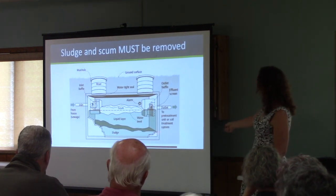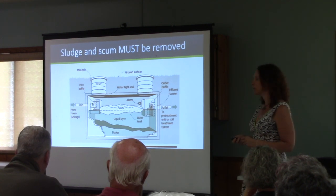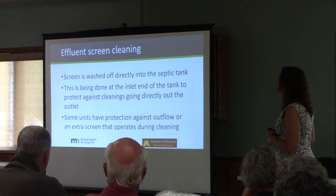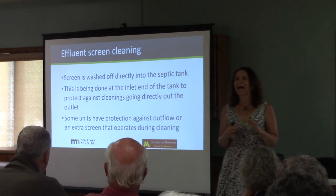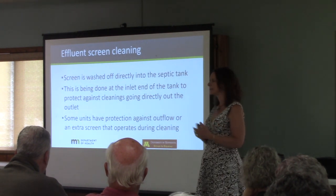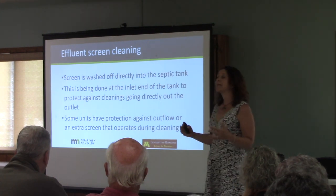So sludge and scum have to be removed. The only way to do it is through a manhole. Effluent screens need to be cleaned. The screen has to be washed off directly into the septic tank. I know of a few companies that will actually swap out a screen and not clean it on site. It's done at the inlet of the septic tank if the tank isn't being pumped.